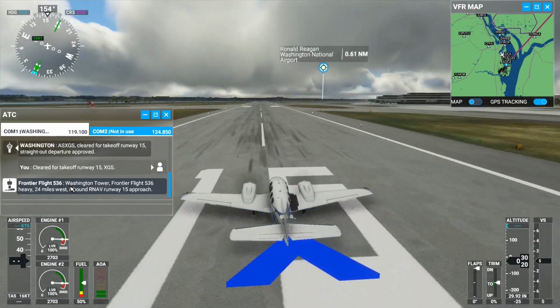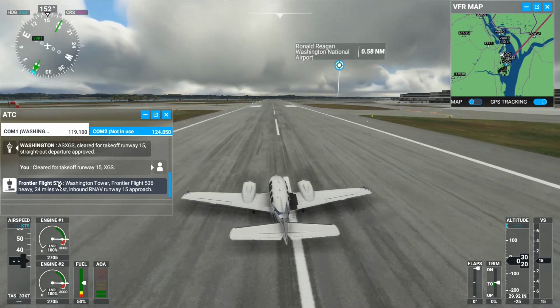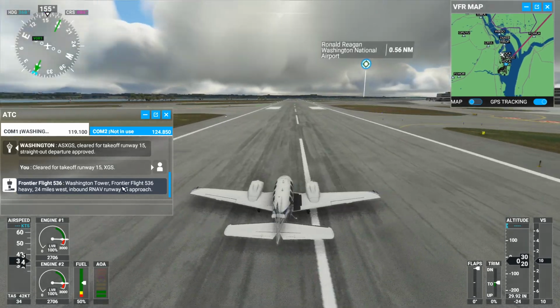But anyway, speaking of that, Frontier Airlines about to fly into this airport. Where are they?